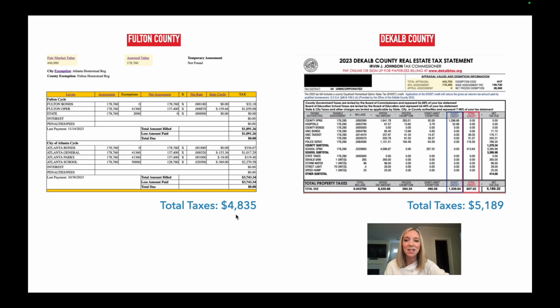So here you can see the tax breakdown, and honestly, sometimes reading these property tax bills can be like reading Chinese. It's just a lot of numbers, and there's different charges for Fulton County versus Dekalb County, and hospitals and all the schools, things you're paying for. So basically, what I wanted to show you is just the final number here.